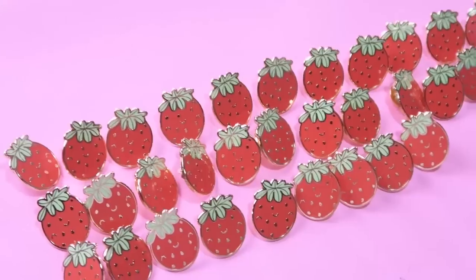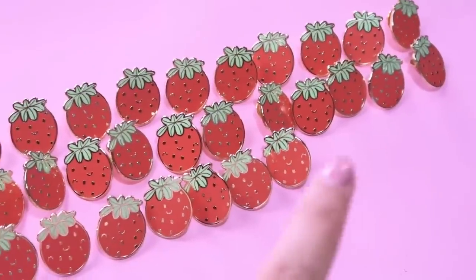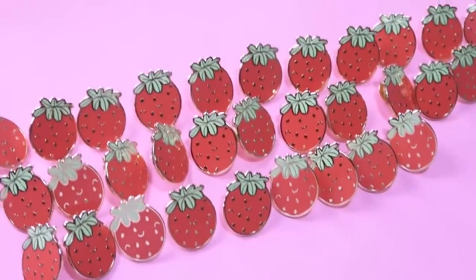Good morning, the pins are selected and this was a little bit harder than I expected. Let me show you how I selected them and why I've put them in different categories of condition. Yeah, let me show you. So these are all that I consider to be in perfect condition.